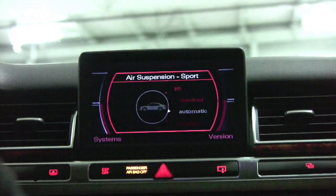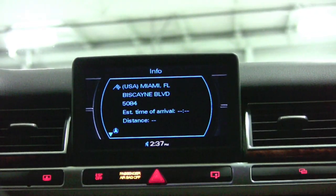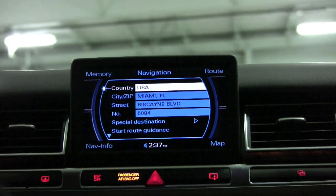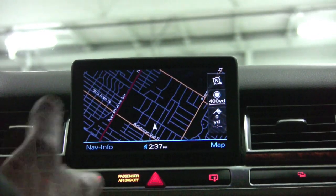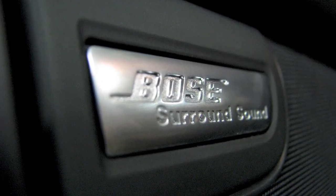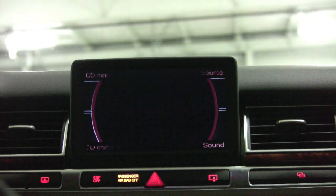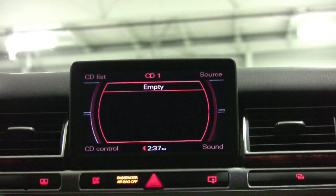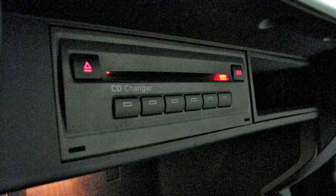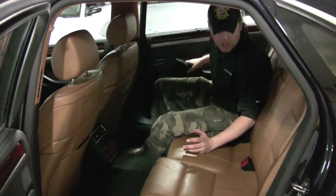Got car setup, car. Navigation is not active. Thank you. See, we're going to Biscayne Boulevard in Miami. Let's take a look at the map. See, navigation shows us where we're at right there. And then as far as audio, you hit FM. It'll take you between the bands. Or if I go to CD, there's a CD changer mounted right in here that gives you access to six CDs. This is the L model, so the L would be indicative of the long wheelbase model.